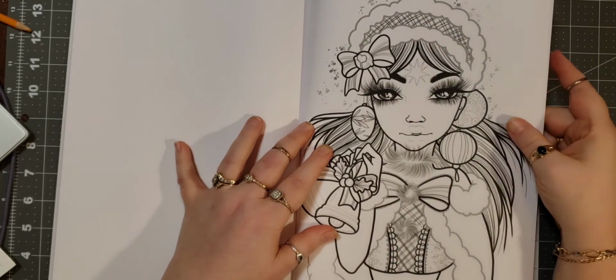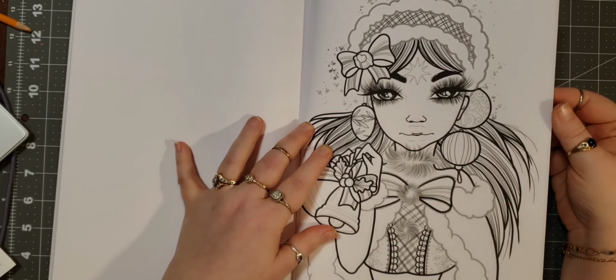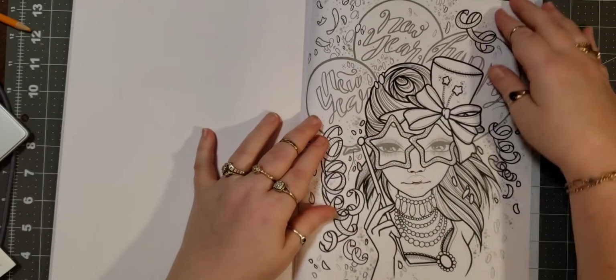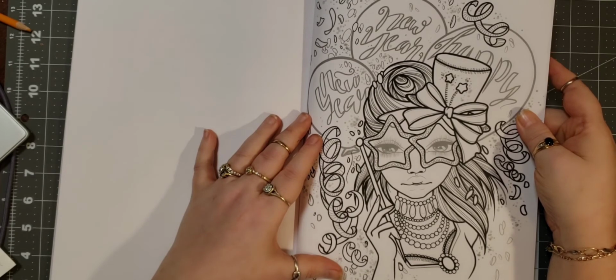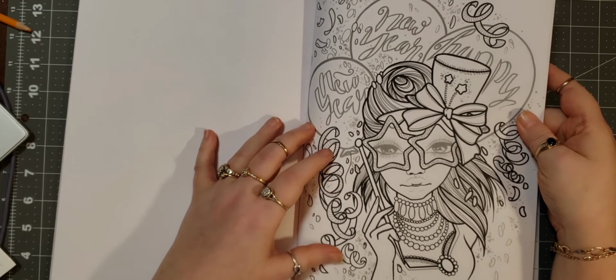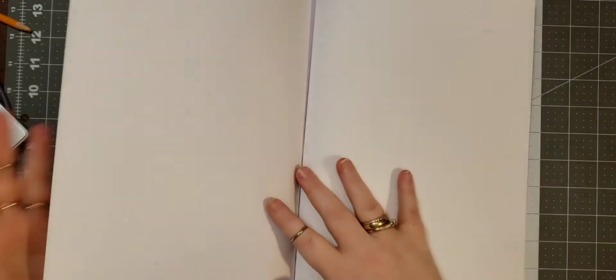So I definitely, between this and some of the newer Christmas books I've gotten recently, I've got some really cute stuff to color for Christmas this coming year. And New Year's Eve. And so next New Year's Eve will be 2022. That's crazy, y'all. Time just flying by. And that's the end.